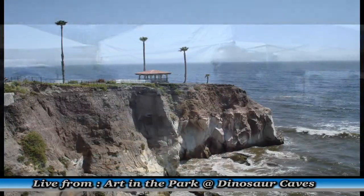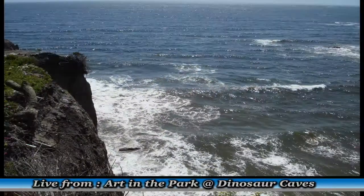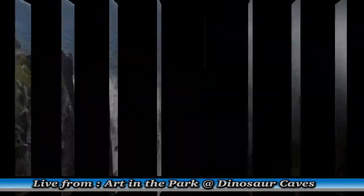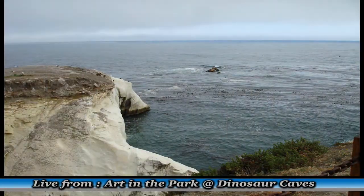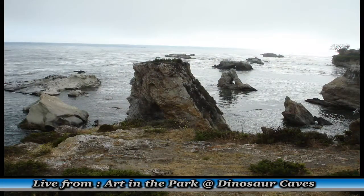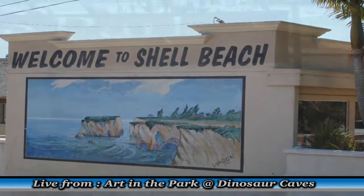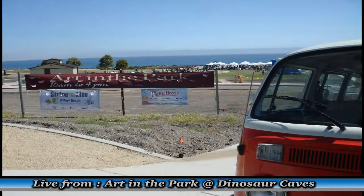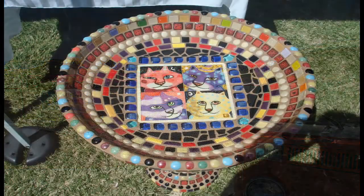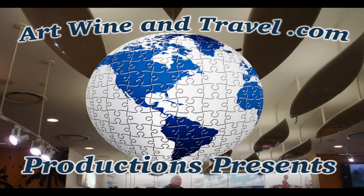It's very humbling. Well, I hope you get a chance to come and see Art in the Park. It's usually from May to November, the first Sunday of each month, and you'll see other things too besides artists. You'll see live music, coffee and pastry, children's activities, art demonstrations, barbecues, and international food. So come out and join the fun in Shell Beach.